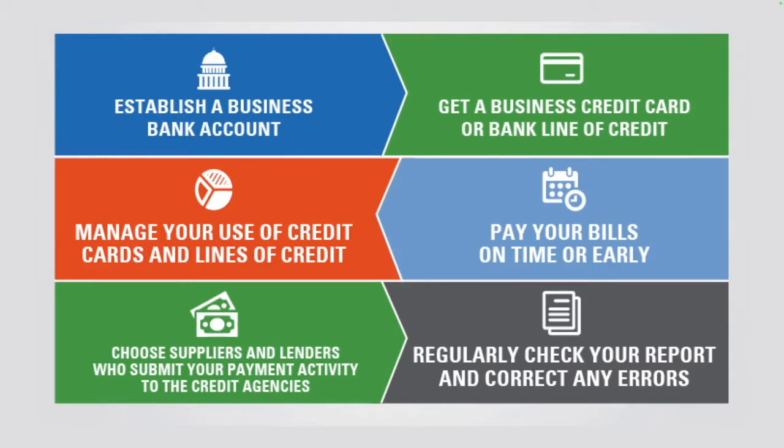So to truly build business credit, you need to have these 6 components. Number 1 is going to be establishing a business bank account. Number 2 is getting a business credit card or a bank line of credit. This is going to help you continue to build your business credit. We're going to break these down as well. And then number 3, managing your use of credit, your credit cards, and of course your lines of credit. Then the number 1 factor that affects business credit the most is going to be paying your bills on time or early. We'll break this down. And then of course, making sure that you're choosing suppliers, lenders, vendor accounts who submit your payment activity to the credit agencies. And last but not least, regularly checking your business credit report and correcting any errors.